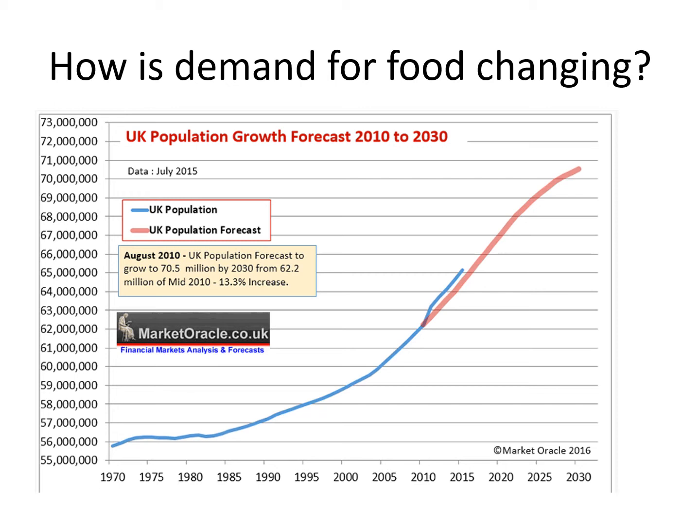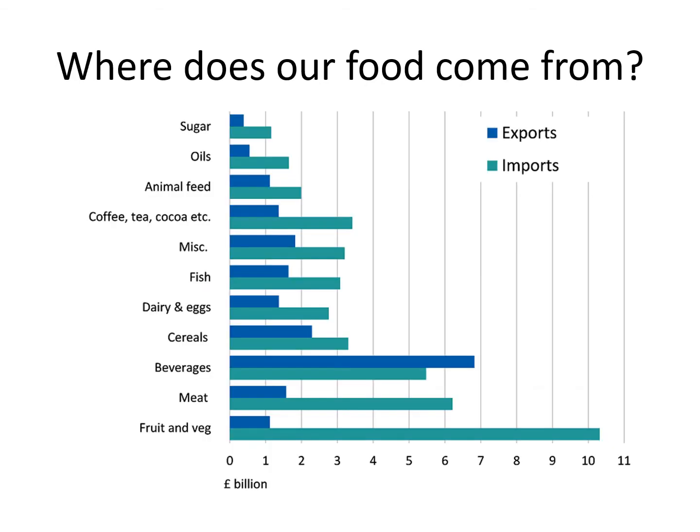So what's this got to do with food? Well, if we've got more and more people coming into the UK or being born into the UK, we obviously need more food, so it increases the demand. Let's have a look at another chart. Where does our food come from?